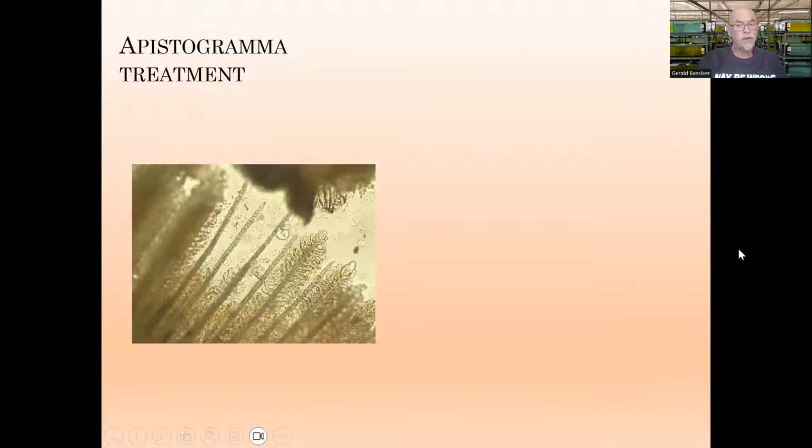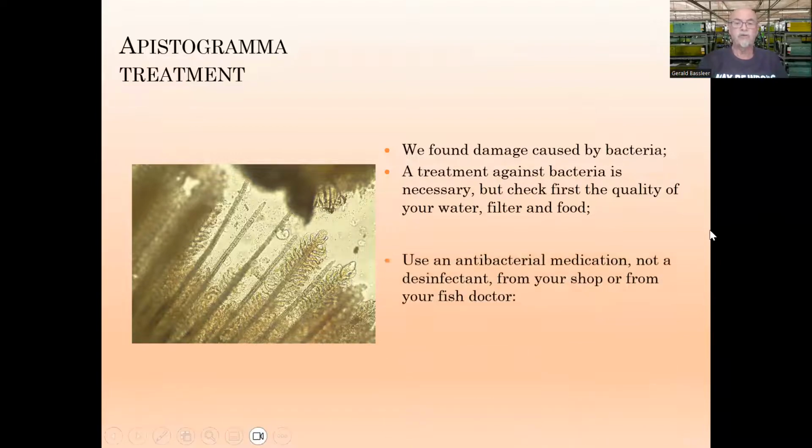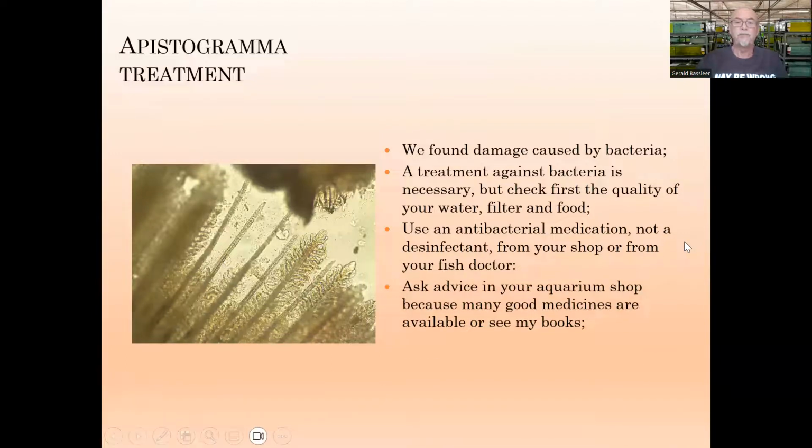Well, what can we recommend for you, how to act and what to do? We found damage caused by bacteria, so of course you have to start treating. But the first thing you have to check is the quality of your water, your filter, and the fish food you're giving. It is important that you fix that before you start treating. Use an antibacterial medication, not a disinfectant, that will not be effective. And ask your shop or your fish doctor, that can help you. Also, the advice of the aquarium shop is worthwhile.